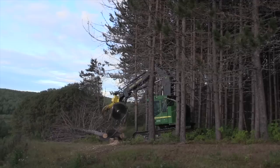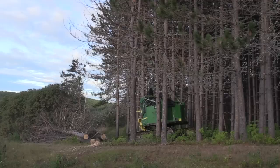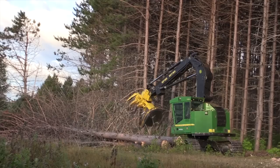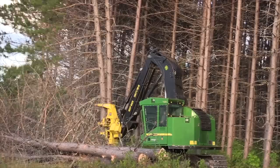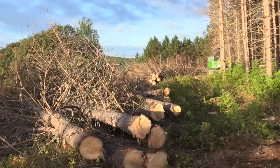Depending on the diameter of the tree, the folding arms will hold more than one tree at a time. With these red pine, three trees were cut and held before being piled on the ground. The operator carefully lays the trees in piles. The piles of wood are carefully planned.